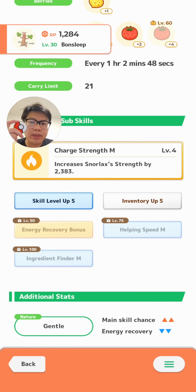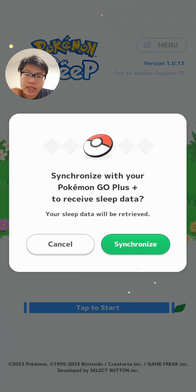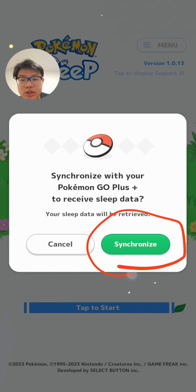So what's wrong with the plus? Typically in the morning, when you wake up past 4 AM and you are done with your sleep session and you want to synchronize the game with the plus, it will ask you, do you want to synchronize? And you almost always want to press yes, synchronize at this point. Otherwise, the game would first consider you having not slept at all. So if you press synchronize at this point, there's no problem. It will take the energy at the start of tracking and then add your sleep score.